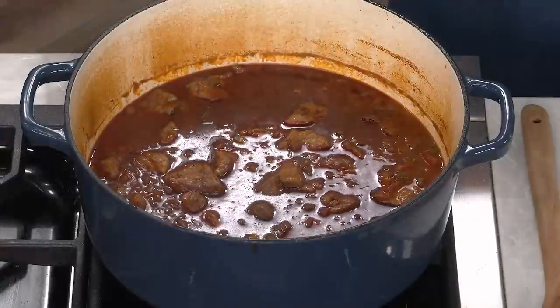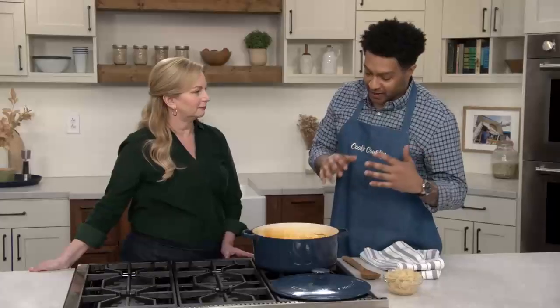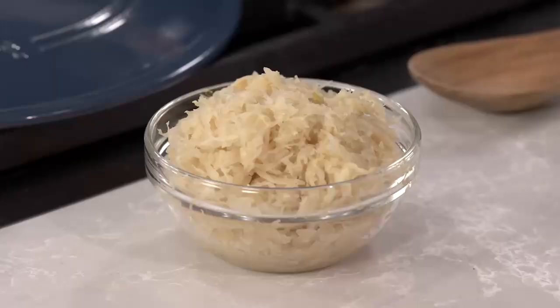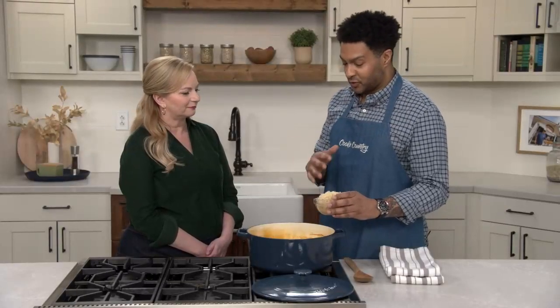It's been an hour. Now we're gonna add 2 cups of rinsed and drained sauerkraut. We're adding it because we want some bright flavor that's gonna help balance out that rich pork. If you didn't rinse it, it would be too bright and it would be competing with the pork. Okay. And we're adding it toward the end of the cook time because we don't want it to cook so long that you don't get any of that flavor.